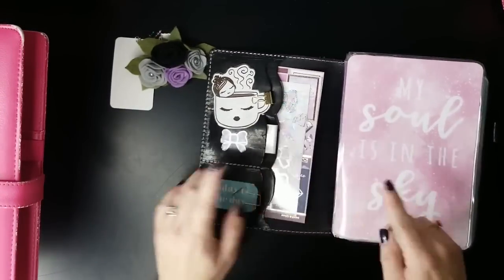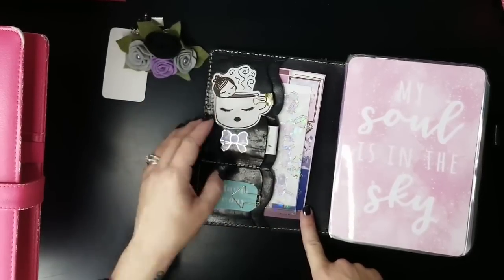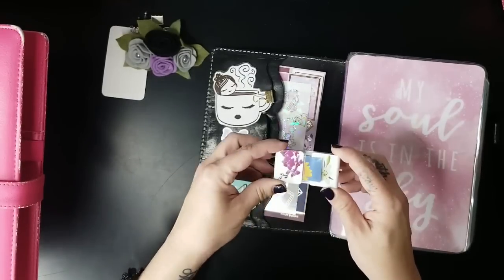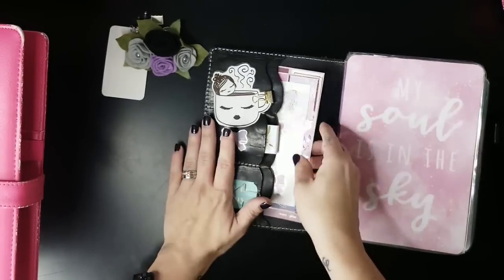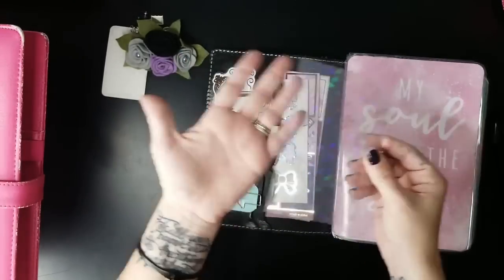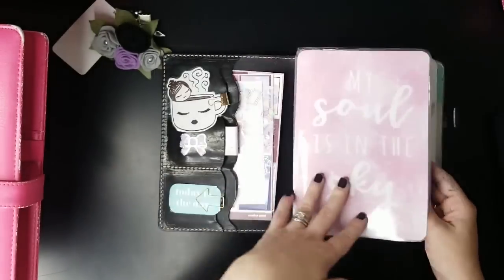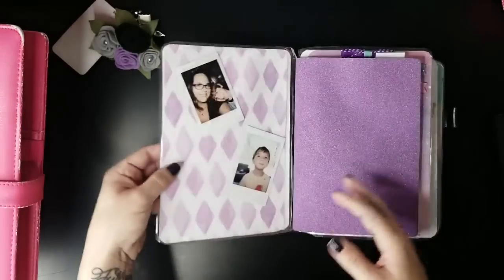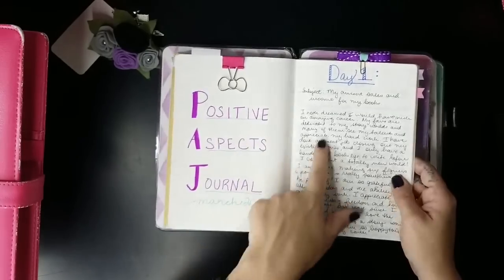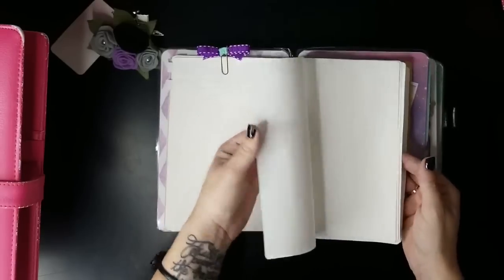I have just a few things on the inside, a simply gilded bow, a little coffee cup from Pumpkin Paper Co. I also have some little page flags here that I stick in case I want to use those, and some more simply gilded stickers and a little acrylic board here that I use. Then I had made all of these little dashboards and stuff earlier on in the year, and I've used this notebook before. So back in March, I used this for a positive aspects journal, but I didn't quite finish the entire journal. So you can see there's maybe like 10 pages left.